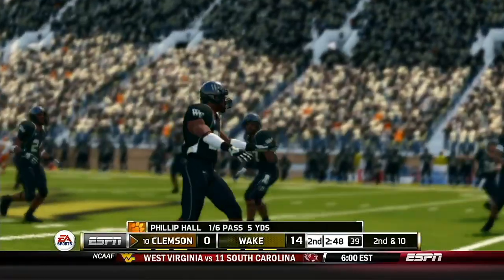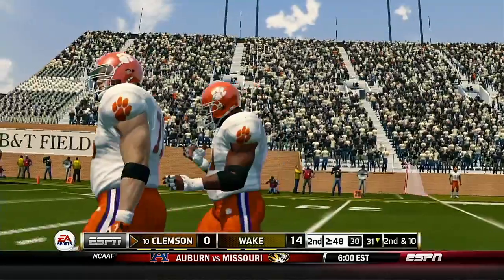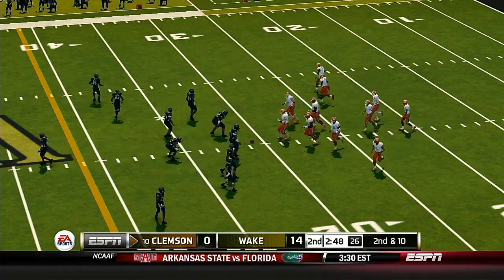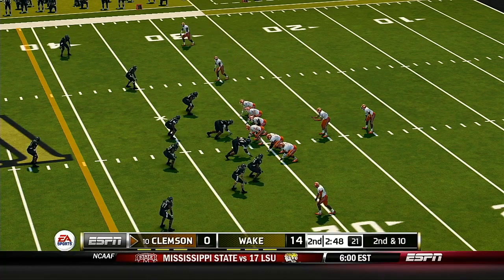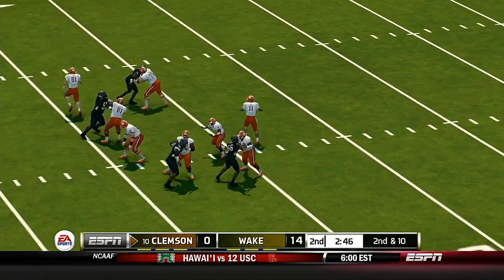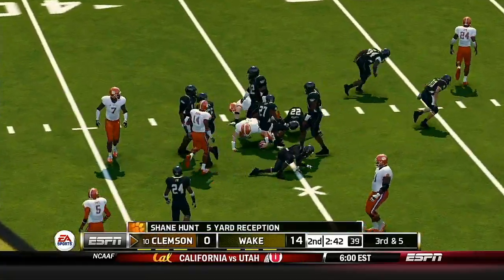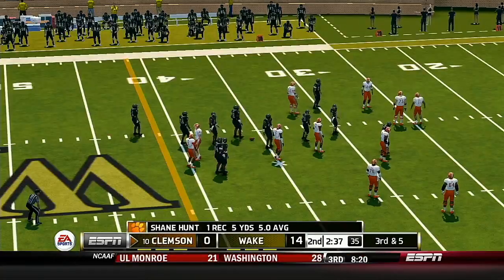Release, tight end, incomplete. These receivers need to be ready because he's capable of really launching some passes. That one was just out of reach. Second down, 10 to go. Ball on their own 31. Zips it to the tight end. And down he goes at the 36. Robertson's with the tackle at the 36-yard line. Third down.